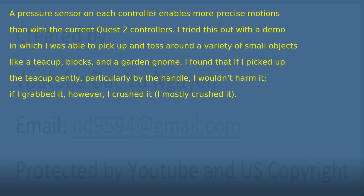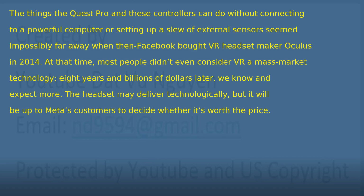A pressure sensor on each controller enables more precise motions than with the current Quest 2 controllers. I tried this out with a demo in which I was able to pick up and toss around a variety of small objects like a teacup, blocks, and a garden gnome. I found that if I picked up the teacup gently, particularly by the handle, I wouldn't harm it. If I grabbed it, however, I crushed it. I mostly crushed it.